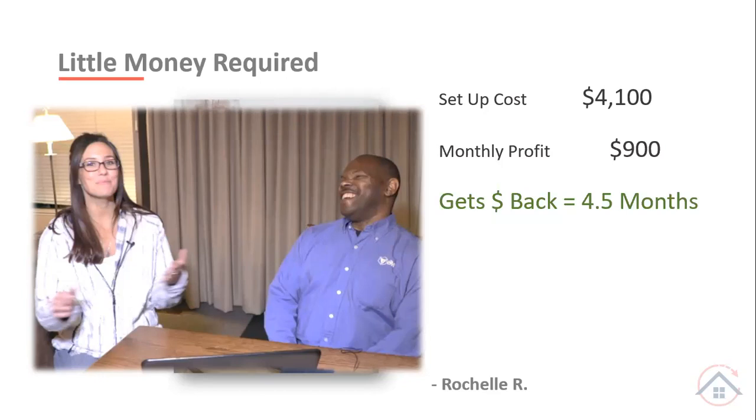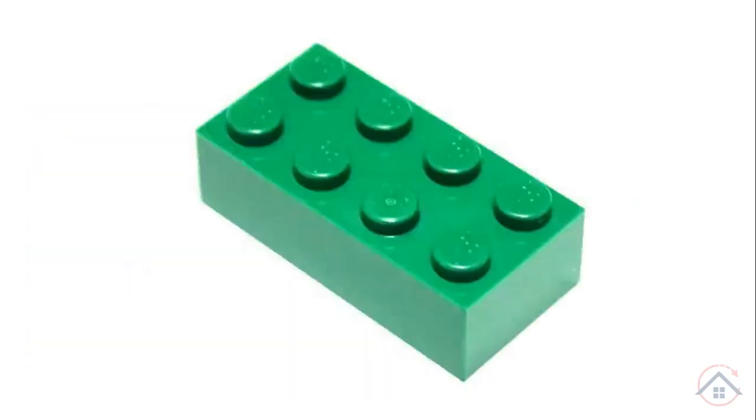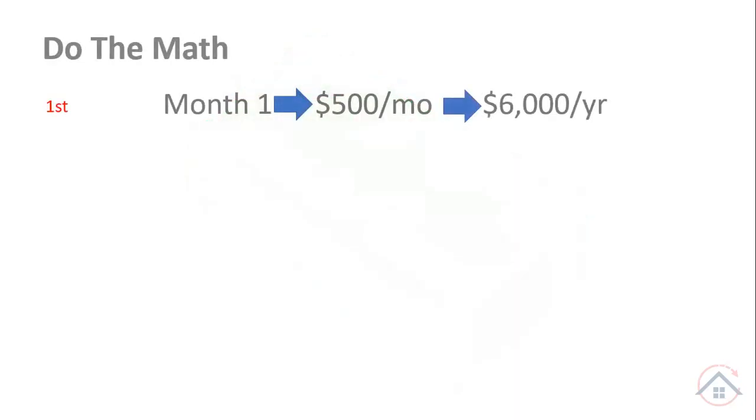Now, here's the thing I want you guys to understand. This is really important, because once you pay yourself back your startup costs, you can turn around and do the exact same thing again. You start duplicating yourself. This is how you can start stacking things together. Just like Lego, you stack things together, you can create whatever you can imagine, right?